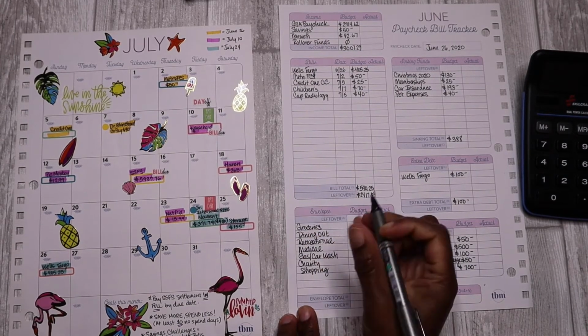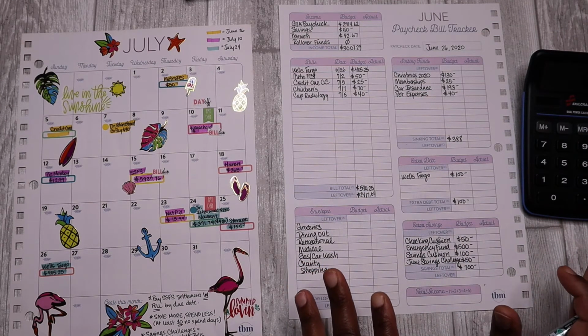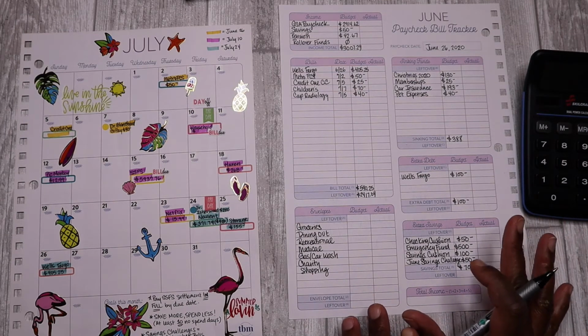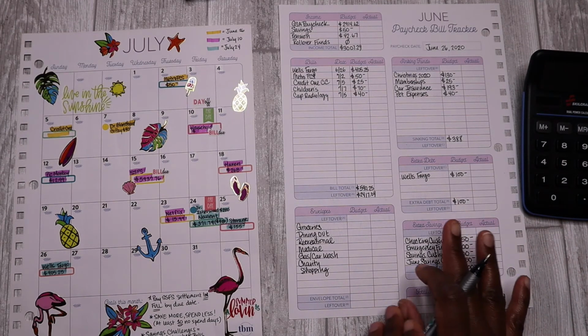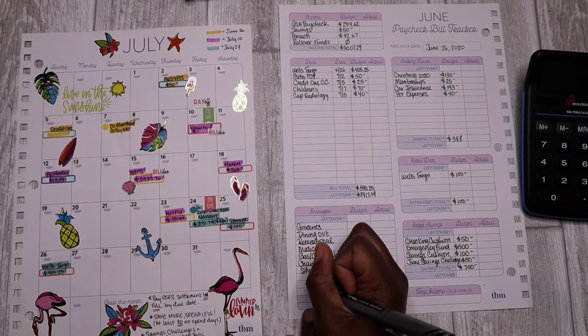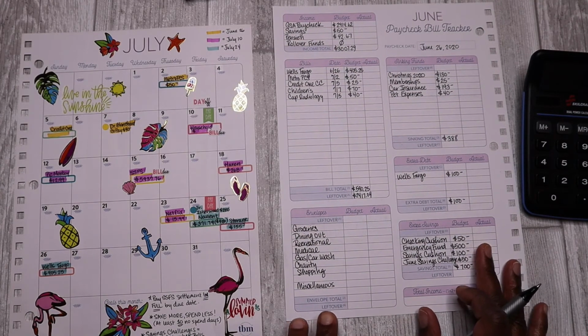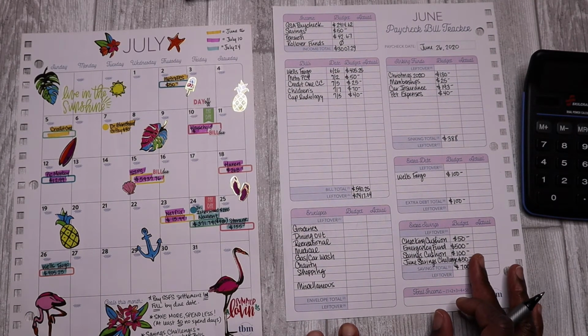Shopping, I have been setting aside a little bit extra each payday for shopping because we tend to do a lot more Amazon or online shopping while we're home, and I don't like tapping into my savings or other accounts for that. So I just try to set aside a little reserve. Whatever we don't spend goes into my checking buffer. Miscellaneous obviously is there at the end. So I think that is all of the expenses that I'll need to cover in terms of variable expenses for this pay period.